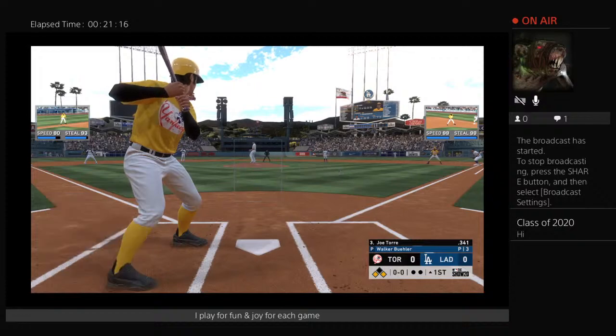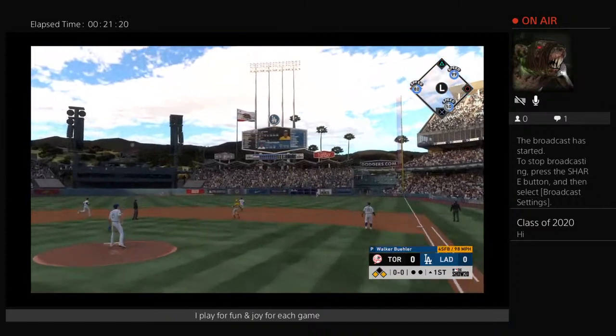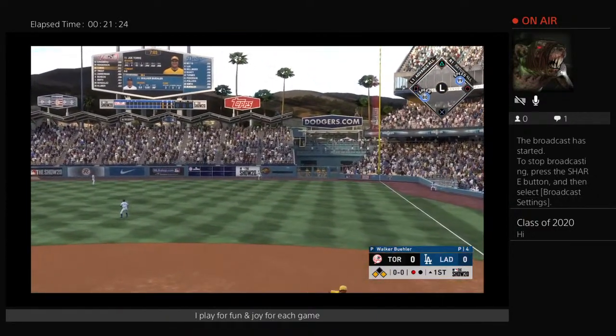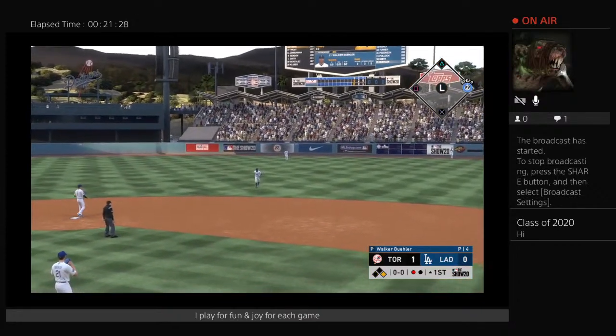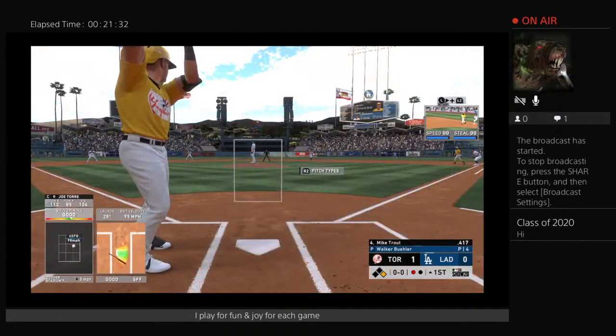In now, Joe Torrey. Lifted in the air to right field. Catch is made. Runner tagging from third. The runner from third crosses the plate, and they've taken a 1-0 lead. So one got in the inning here with a runner at first.